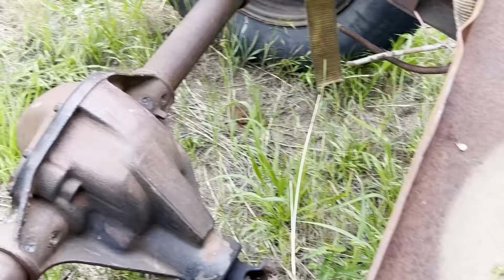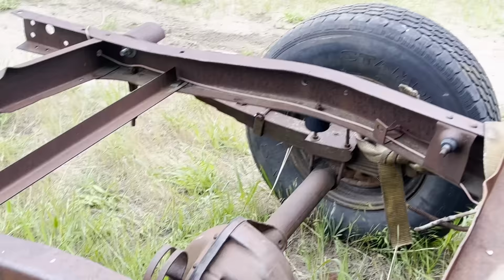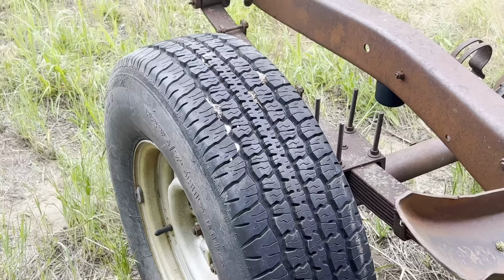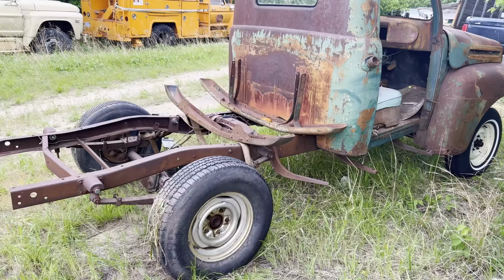Well, unfortunately, I think it's the rear end that's messed up because I had both of these wheels rolling. That one was going forwards. This one was going backwards. So I think that's the issue, is that something in there is messed up. But he's got a truck at his place, and I've got a tilt trailer, so we'll just drag it off. Won't be an issue. There's not a whole lot left on this truck.